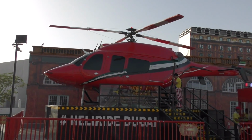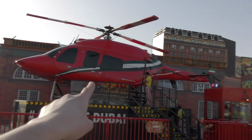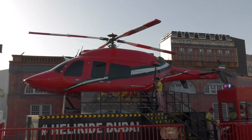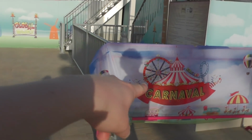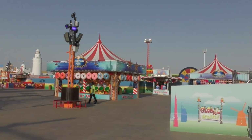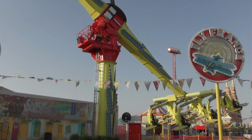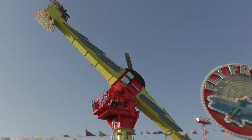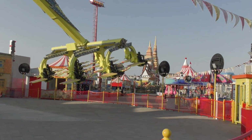What's that, a motion simulator? There's a helicopter. Heli Ride Dubai. That's quite unique. I like that. Don't really like motion simulators, but I like how that's something a bit different, unique. Yeah, the carnival area is cool. Likewise, everything else we've seen so far this trip. Lots of signs in English, lots of announcements in English.